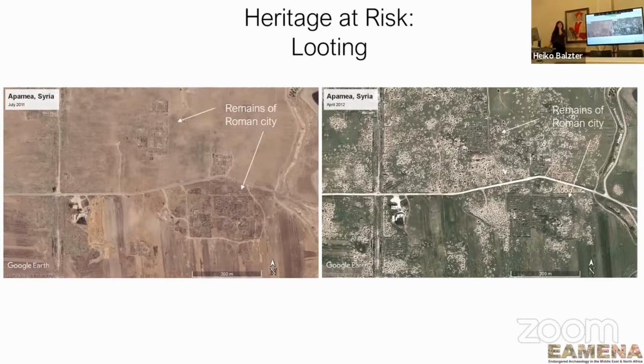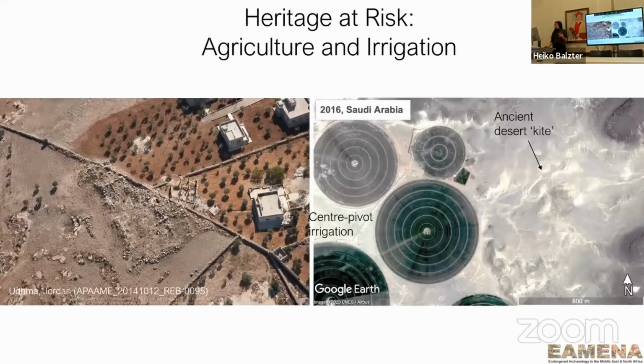But actually, these are not necessarily the biggest threats that are facing archaeology today. What we've found on the EAMENA project is that one of the biggest threats to archaeological sites is actually agricultural expansion. Sites in rural areas are often already situated in agricultural land, and this can result in long-term continuous damage to sites. As you can see in the example on the left, we have the remains of a Roman period building, and you can see that the top half has already been entirely destroyed for the farms that you see there.